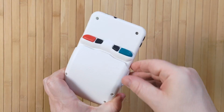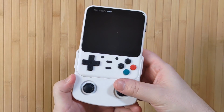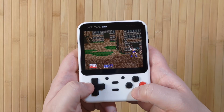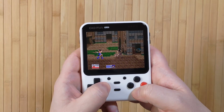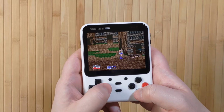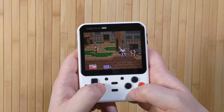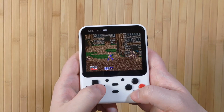And add on top of that, the absolutely awful software on this device. I've tested some terrible devices with bad software, but the GKD Mini Plus really takes the cake. It is so terrible, it's actually shocking. This is the most disappointing device of the year for me, and I'll be talking about it more very soon, but keep an eye out for those videos. Don't buy this, buy the RG353V instead.